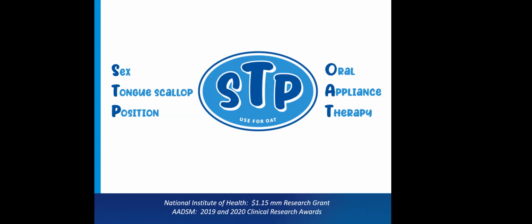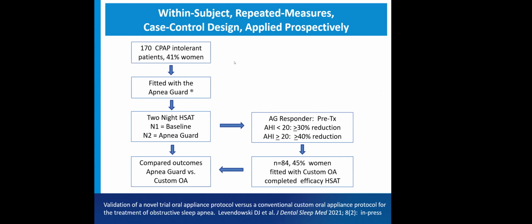This next piece of work was work that we presented just this last weekend at the American Academy of Dental Sleep Medicine, and it came out of work we were funded for back in 2008, 2009 by the National Institutes of Health to identify what we could do to help dentists get better outcomes with oral appliance therapy. The result of our work was this presentation that we call the STP for OAT. What we've seen is that tongue, sex, tongue scallop, and position is what dentists need to focus on in order to improve their OAT outcomes. So this was a within-subject repeated measures, case control design.